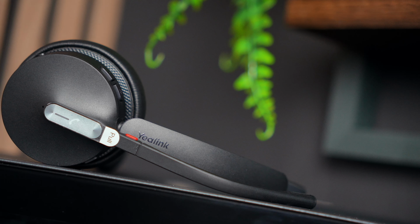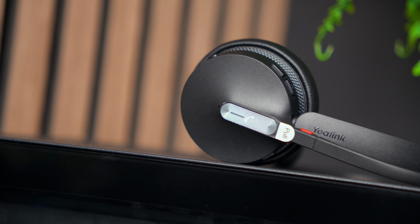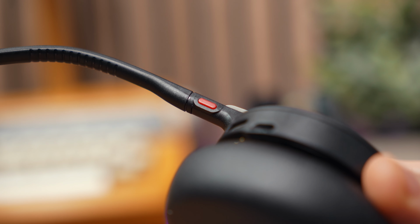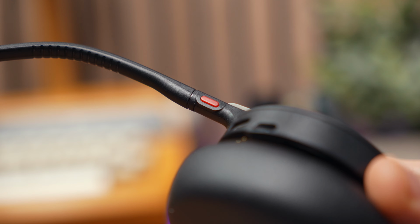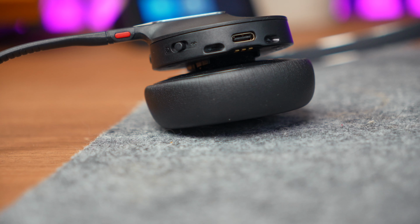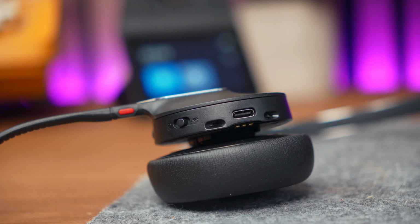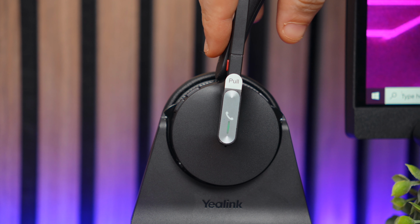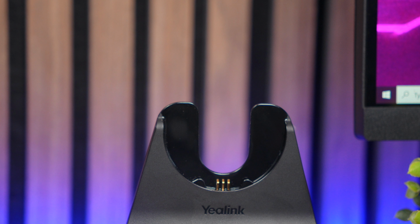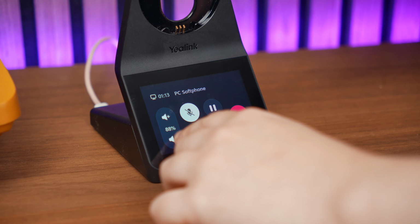Connectivity's always the make or break part for me, and this one's been great. Switching between my laptop and phone is very quick, and you just tap the screen and it just shifts over in a second or two. The DECT range is listed at around 600 feet, and while I didn't test it to the limit, it did stay connected all over the house. Bluetooth range is more standard, it's about 30 feet, but once again, pretty solid. There is a tiny pause when switching between Bluetooth and DECT, but honestly, I'd take that over carrying 2 different headsets any day. And to be fair, after several switches, it stayed stable with no random disconnects, which is more than I can say for most wireless gear.